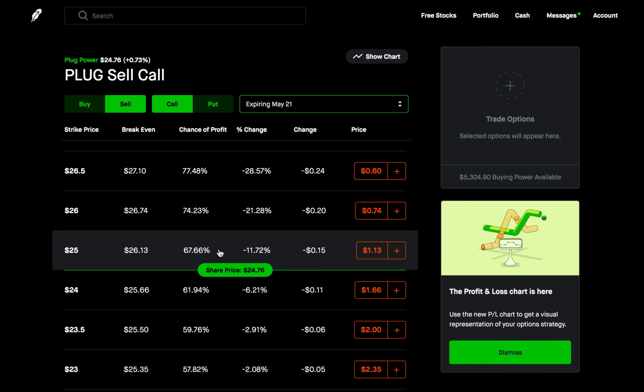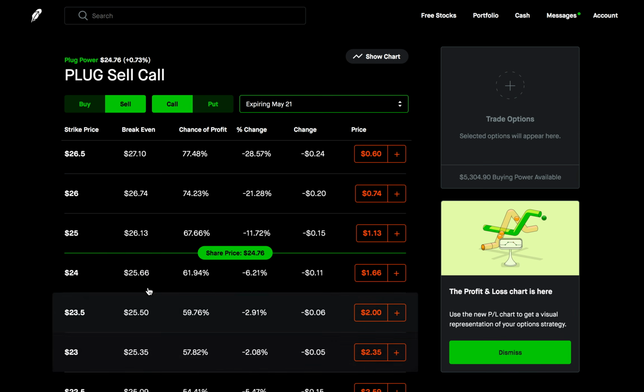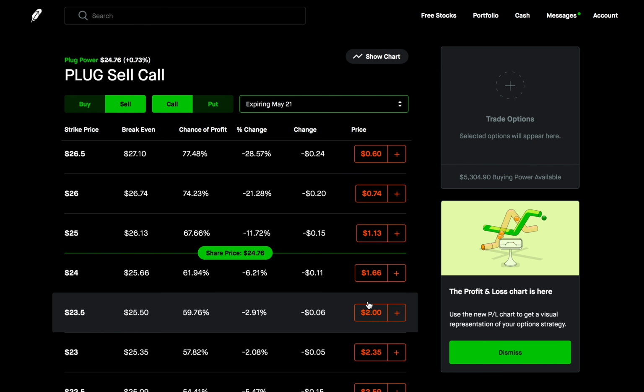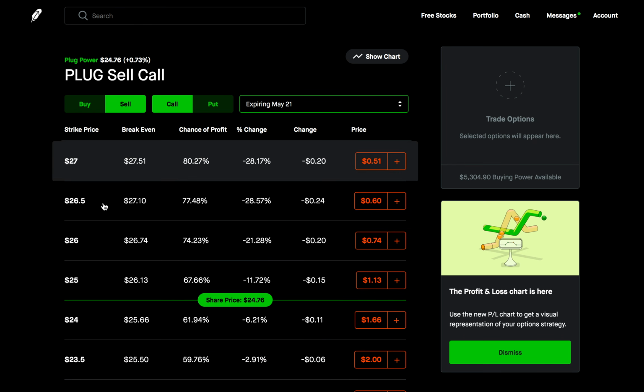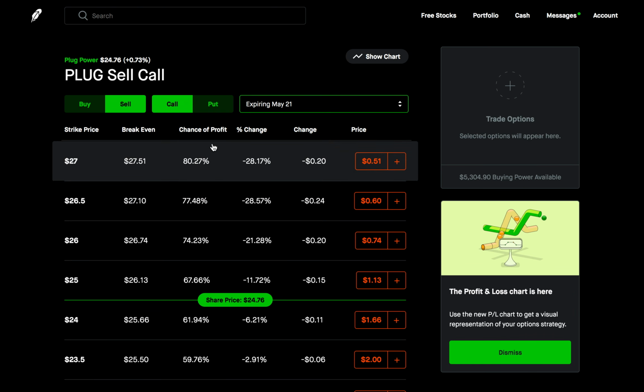Then there's in the money. In the money is where the strike price is below the current share price, so that would be all of these options down here. These are also going to be more expensive. Finally, we have out of the money, where the strike price is higher than the current share price. That would be these options up here. They're also going to be cheaper. That's out of the money.